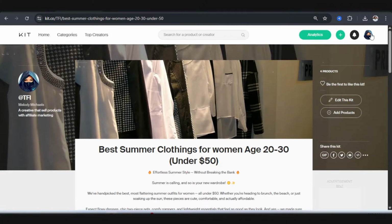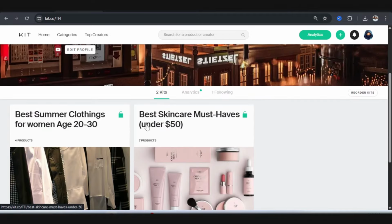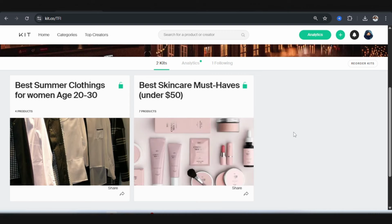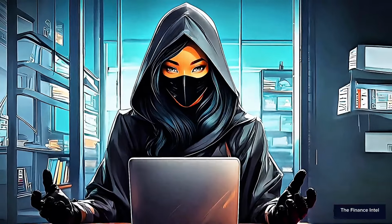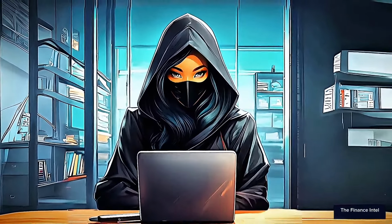And if we should go over to our profile, you can see the 2 amazing kits that we've created. And the good thing about this is we are able to create different kits for different categories of products that we would like to promote. And you can create as many kits as you want, whether it's men's clothing, whether it's baby clothing, whether it's sunglasses, whatever it is. And just like that, we've been able to create a professional store for our Amazon affiliate marketing.